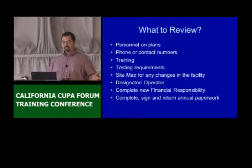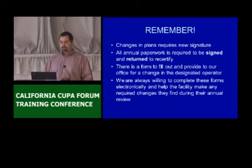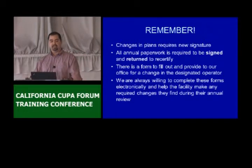All right, so stuff to review, just the common stuff that might change. If you get a new cell phone, make a new cell phone number change. If you got rid of a cashier who was like your main person, make the new changes. Complete that financial responsibility paperwork. And remember, I need signatures on all this stuff, okay? So even though you might have made the changes and you might have documented the changes, unless it's signed and returned to me, I don't know if the changes were completed.